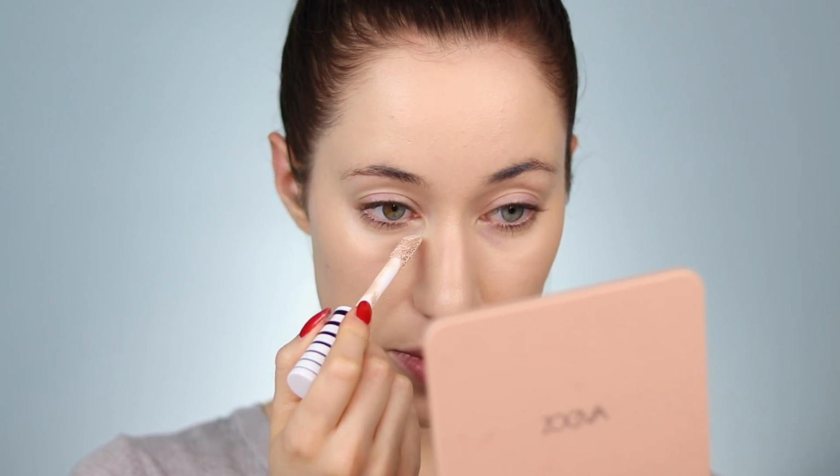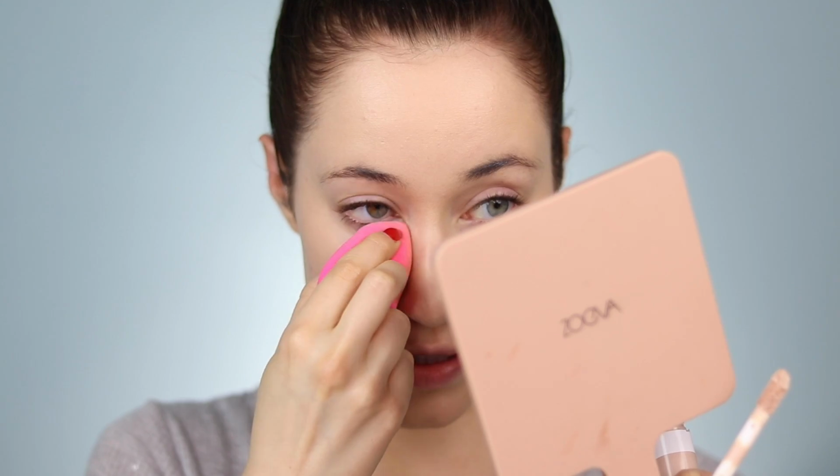I'm going to use the CoverGirl one today, and I'm going to show you that you really don't need much at all. I'm just going to do literally that much. And normally I blend it out with a brush, but to try to keep things a little bit more lightweight under the eyes, I am going to go in with a sponge. And I'm going in right away because this concealer does dry down pretty quickly.